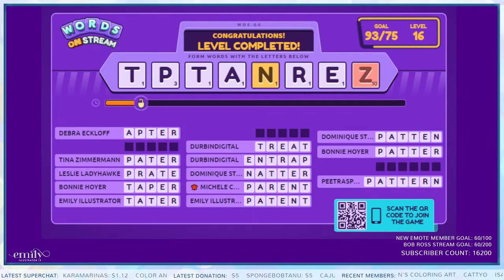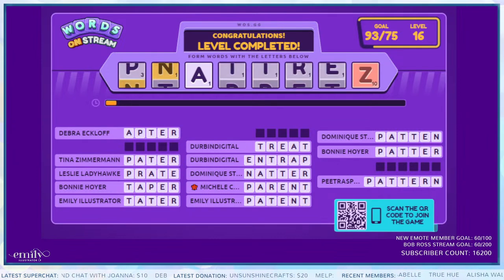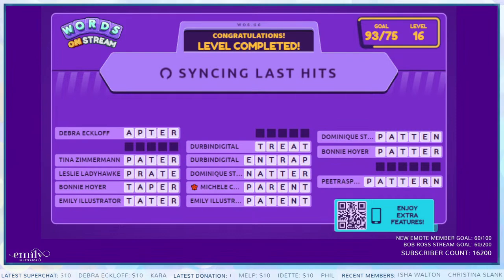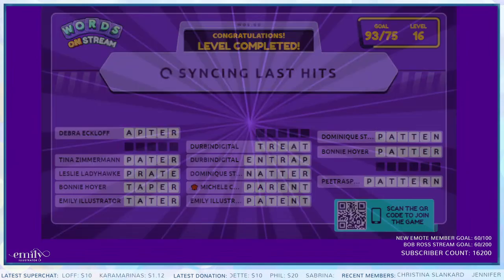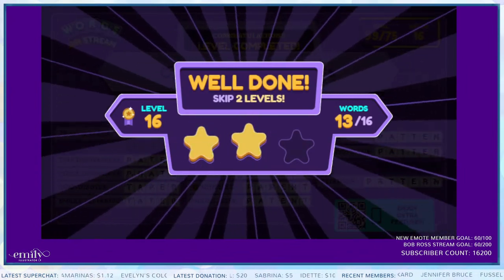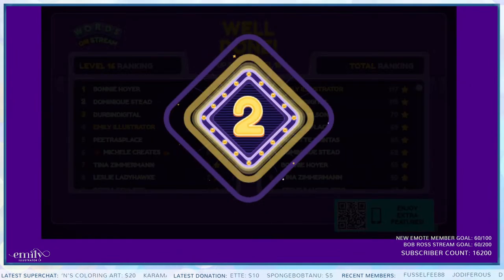These are hard. We're doing good, though. Tarpon. Oh, my goodness. Nice. Okay, well, we're definitely making... Oh, wait, I wonder if we need to do a jump. Skip two levels, guys. We've officially passed level 17. Now, the question is, can we make it past level 18? That's what I want to know.